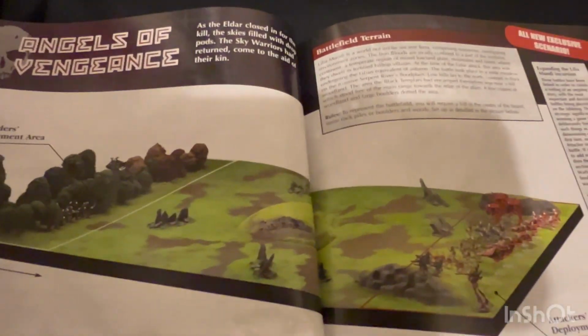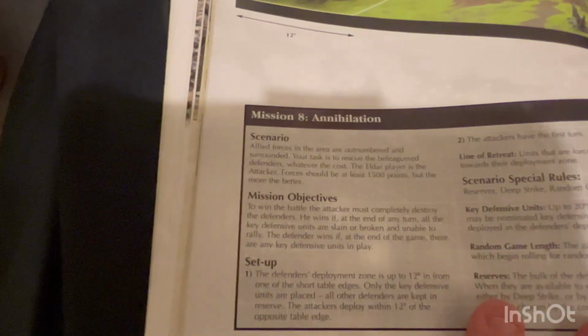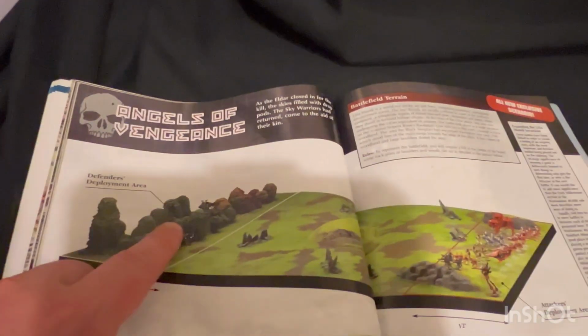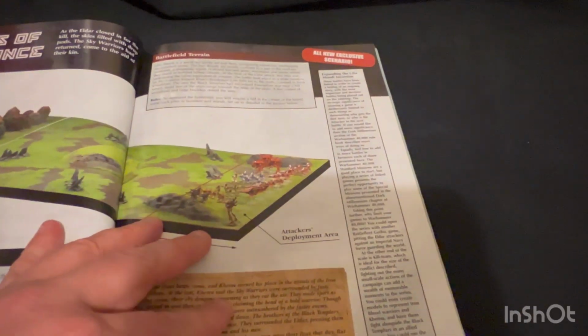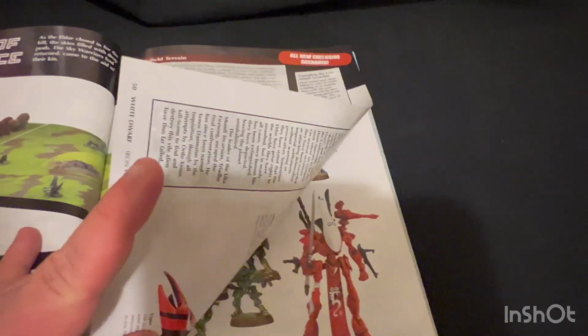And of course, they had a final mission here, and this shows you the terrain and all that, and of course the scenario here, up to at least 1,500 points, but more the better. Obviously, it's a big battle between the defenders here, the Black Templars, and the Eldar, and you actually have Space Marine reinforcements on the way. It's basically holding out to the very last.